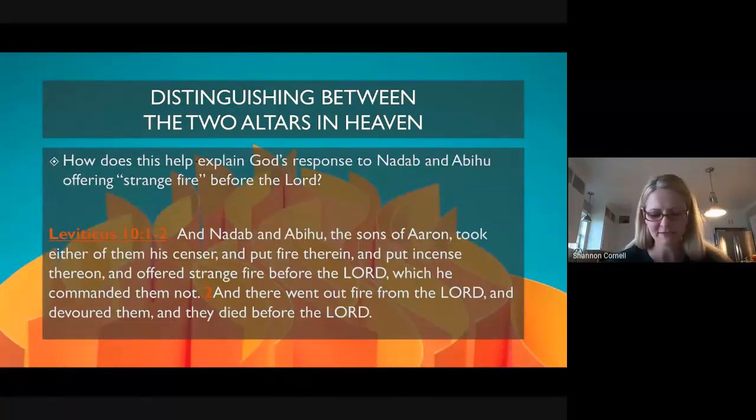Yet another meaning of the tongues of fire on the disciples' heads. So understanding that the fire always had to keep going on the altar of burnt offering and the incense was sacred and it can only be used in the tabernacle. Then when we go back and we look at the incident of Nadab and Abihu, two of the sons of Aaron, we understand why that was such a bad thing.